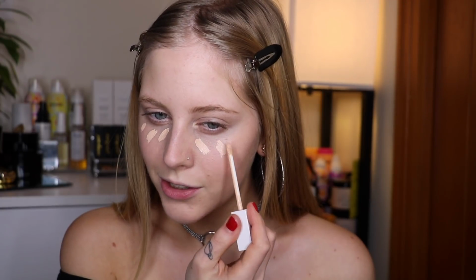I use this in basically every single makeup video I do because it's my favorite concealer. When I got into green beauty, I thought it was going to be really hard to find a concealer because when I used conventional beauty, that was like my number one product that I could never just find the right one, if that makes sense. I really like the Tarte Shape Tape.